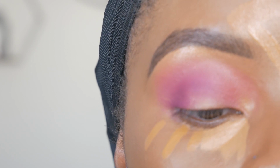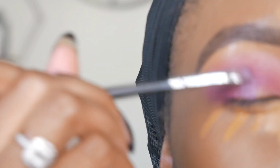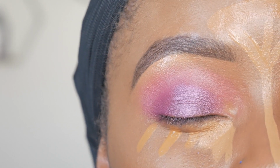Okay, next we're going to go in with the colour Moscato. It's this colour right here. And we're going to put that all over the lid. I'm going to use a small brush. I'm just going to pack that on like this. And this is falling out onto my cheek. I can actually feel it. It's a nice colour though. It's a very nice colour.